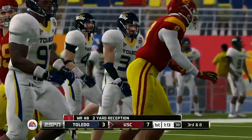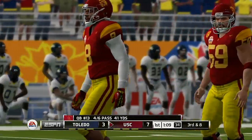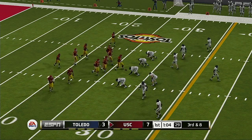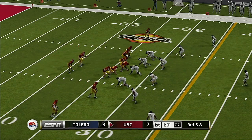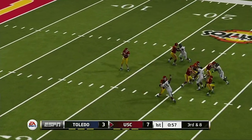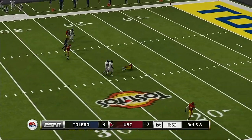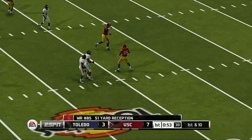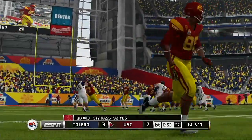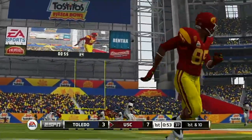They completed it, but for a minimal gain. It's not much, but at least it's positive yards. That'll bring up third and 8. He wants it all. And that's the way you're supposed to play pitch and catch. Absolutely. You know, this wide receiver is a difference maker. He's one of those players that has a chance to go the distance every time you get him the ball.